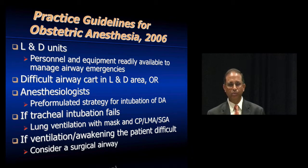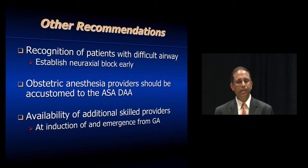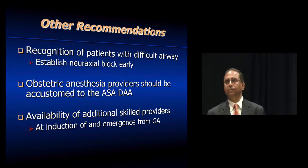Anesthesiologists should have a pre-formulated strategy, and if tracheal intubation fails, then use face mask, and then if that is not helpful, in the presence of cricoid pressure, may have to place an LMA. If ventilation is difficult or waking the patient up is not possible, you should consider a surgical airway and consider it early. Other recommendations are recognition of patients with difficult airway in your pre-anesthetic evaluation on the labor deck, and establish a neuraxial block early.